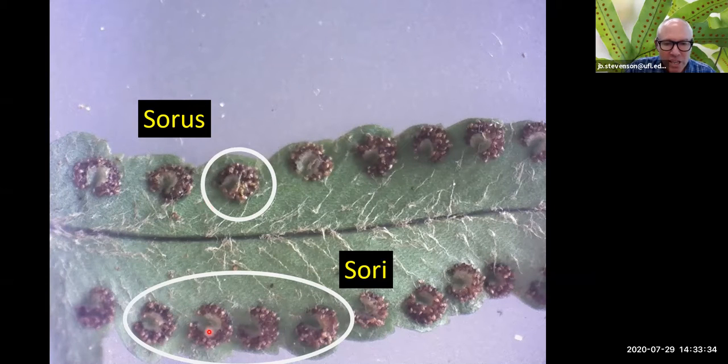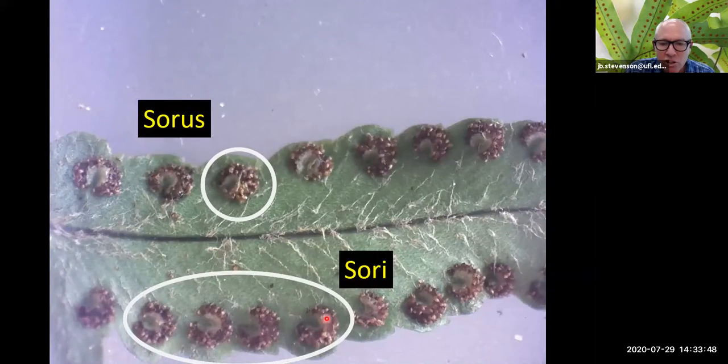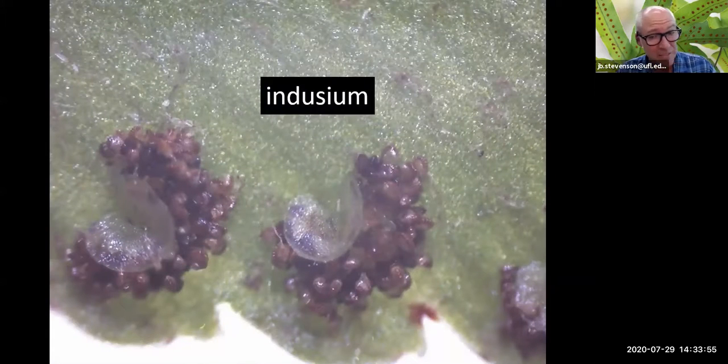And if you look closely, there's a thin little membrane. Maybe you can just make that out. These are those kidney-shaped groups of sporangia that I pointed to on the previous slide. Here's a little bit closer, and you can see that little membrane that's covering them. Of course, the membrane has to have a name. The name of the membrane is an indusium. The indusium can be present or it can be absent. The indusium kind of protects the developing sporangia.